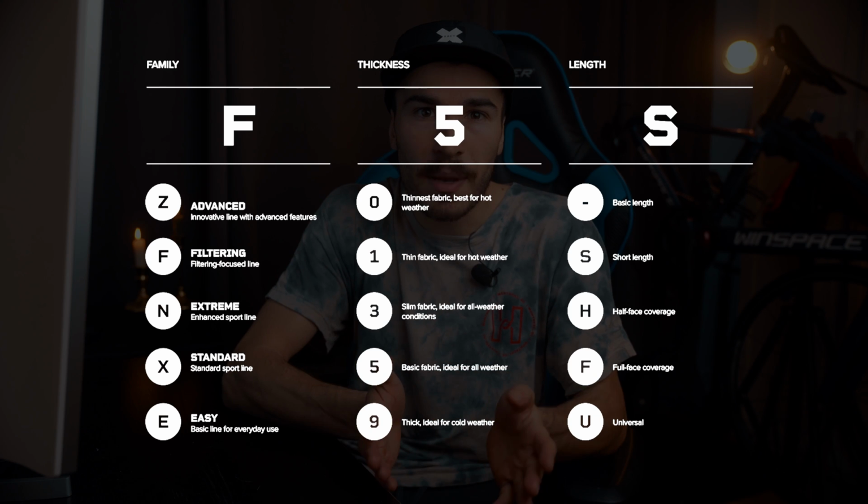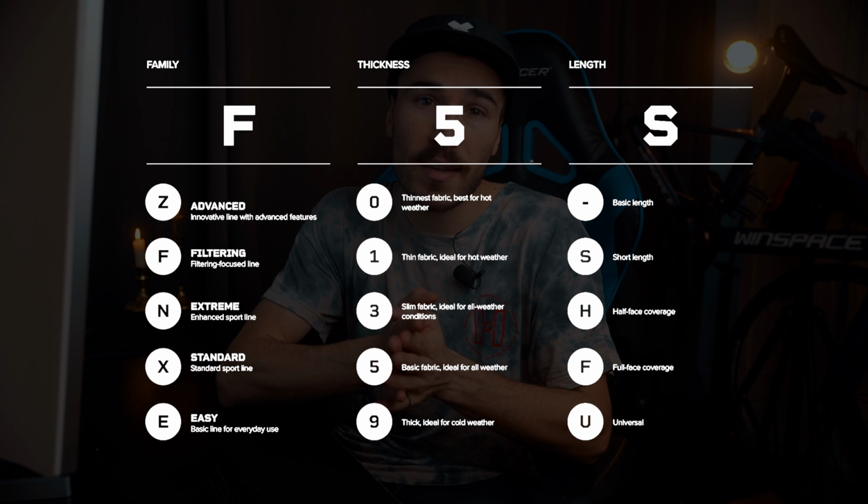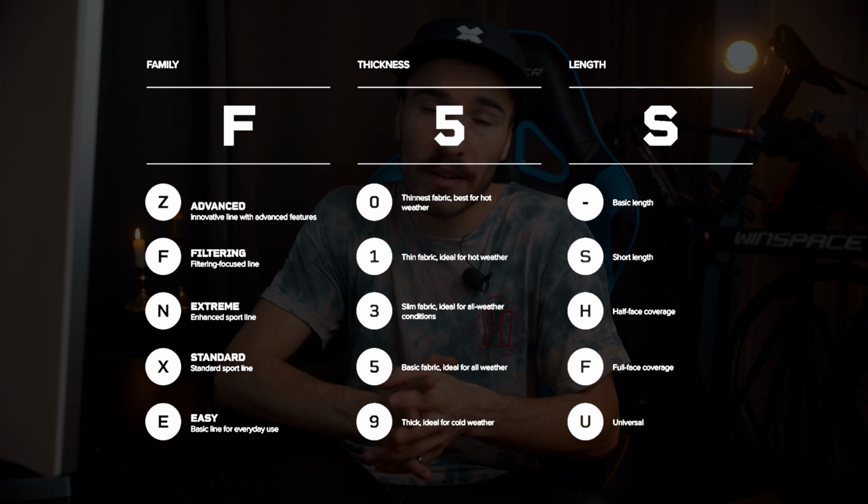Let's dive into the product lineup. NAROO product names are broken down into 3 categories. The family of the mask is represented by a letter, then a number is representing the thickness, and then we have the length of the mask.